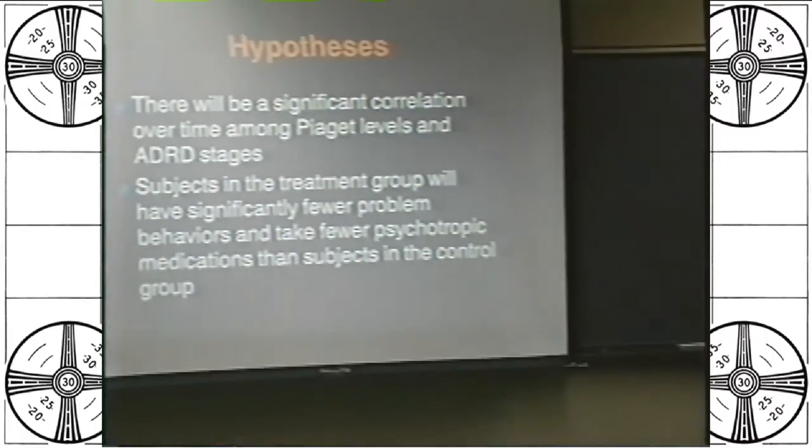So our hypotheses were that there would be a significant correlation over time among Piaget levels and ADR stages. There had been some work done on equating Piaget levels and stages of Alzheimer's, and it had only been done on a cross-sectional basis, and we wanted to look at it over a period of 3 years to see if there was a relationship that was consistent over 3 years. And the second hypothesis was that subjects in the treatment group will have significantly fewer problem behaviors and at the same time take fewer psychotropic medications. We were hoping that we could not only decrease problem behaviors using this method, but also try to get them off some of these psychotropic medications that weren't helping anyway.